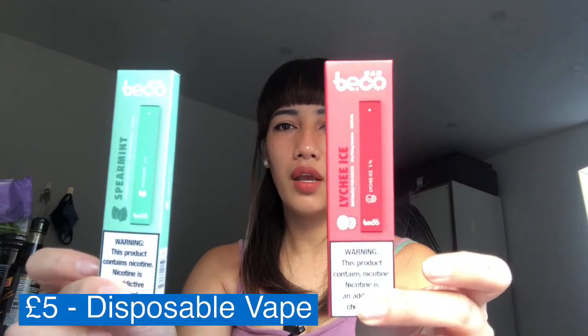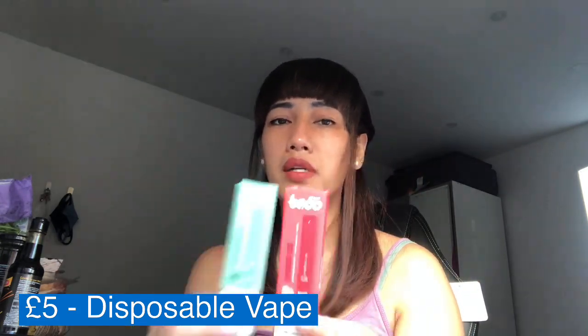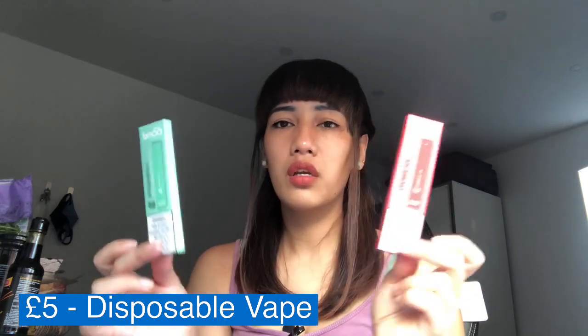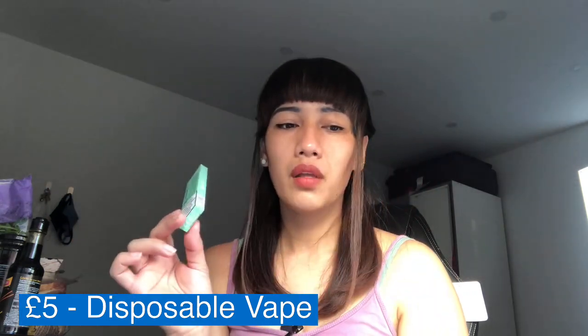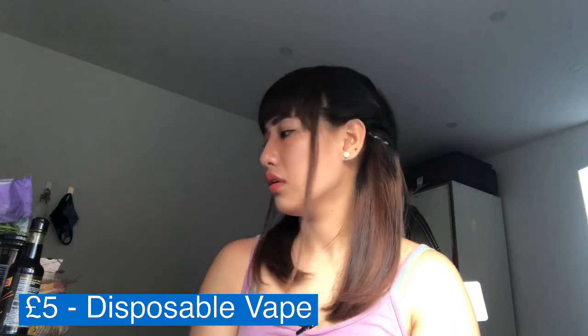Because I'm running out of pods, what I did was he offered me a disposable vape, which looks like this. So I got a lychee ice and a spearmint. I really like something that has a mentholated effect. I took this, and this only costs like £5 each. Once it's done, you just need to throw it. You cannot refill it. I asked the guy how long it takes to finish this, and he said around 300 puffs.